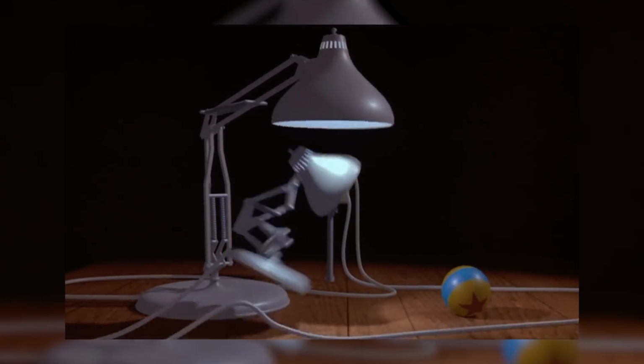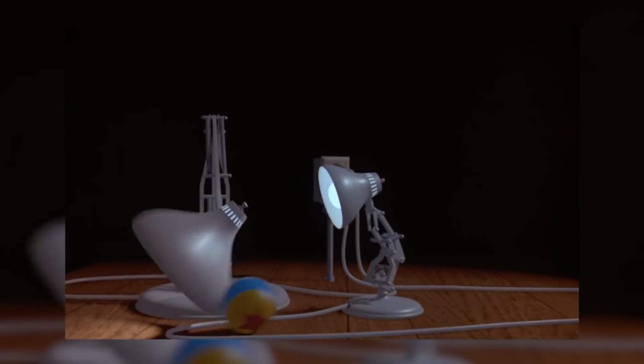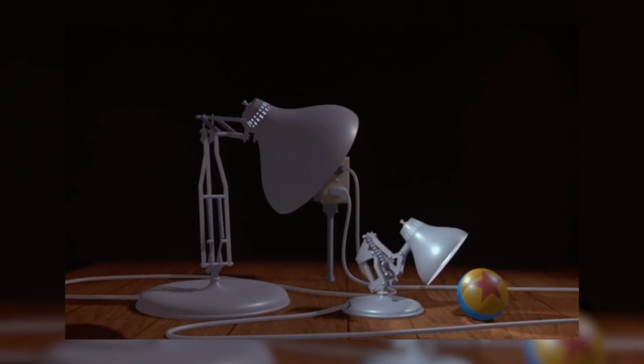It was huge not only in the field of computer animation, but in traditional animation as well. It showed artists that computers weren't going to be this thing that swept in and basically took all of their jobs, but rather a new tool in their kit that they could use to take their craft to a whole new level. And personally, I find that amazing.